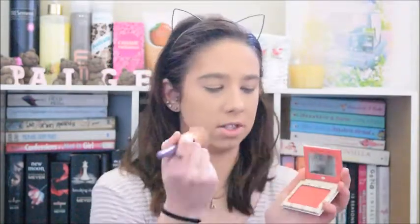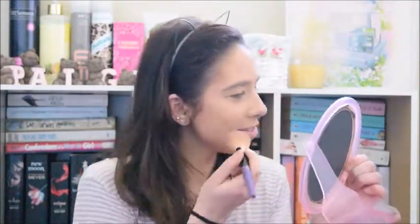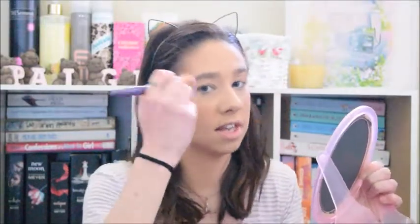I'll just do a swipe. Oh, and I'm just using the same brush. Tap off the excess. I just smile so I know where to put it. I start off by tapping it on the apples of my cheeks, and I bring it up as well. And then I just go back into it, tap off the excess and swirl it.